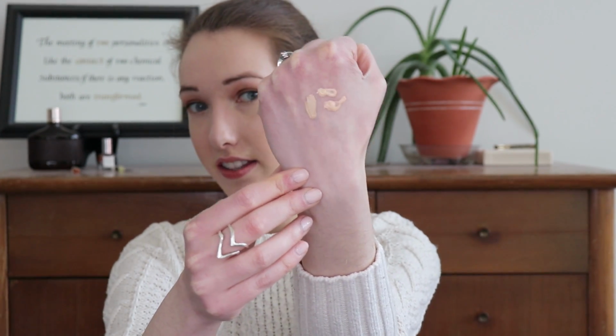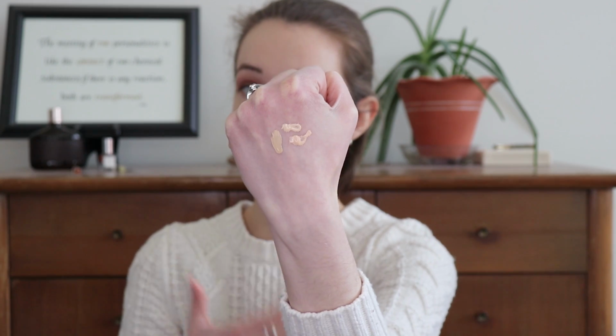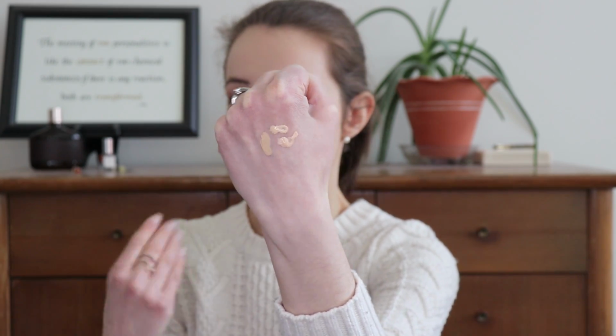As you can see, it's a little deep, especially for a concealer, and especially compared to the 2 lightest foundation shades, it doesn't really go with them. It needs to be a little bit lighter in order to actually brighten under the eyes. I'm gonna wipe this off before I get it all over me in my white sweater. I'm gonna show you me applying it under my eyes.